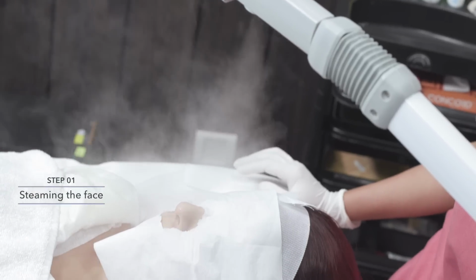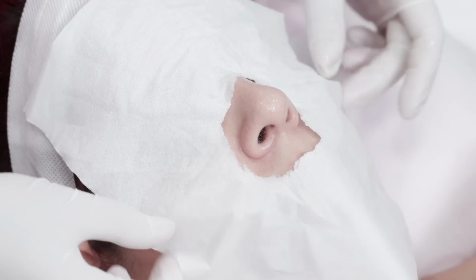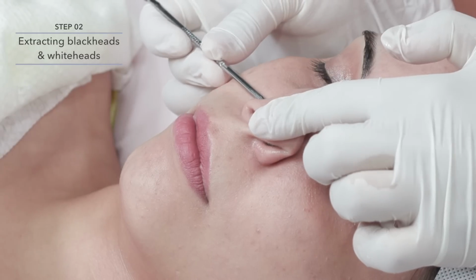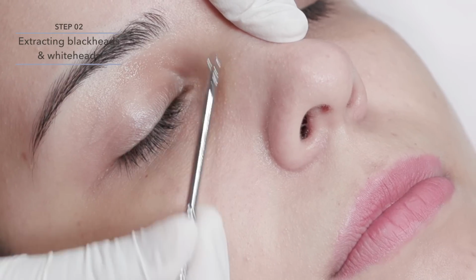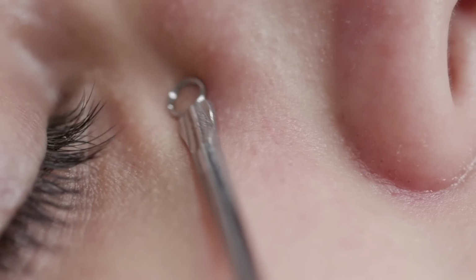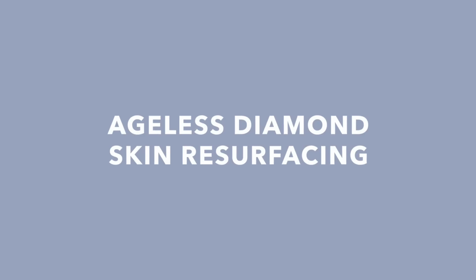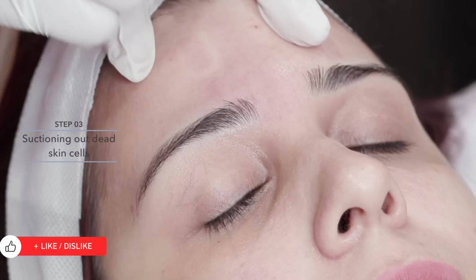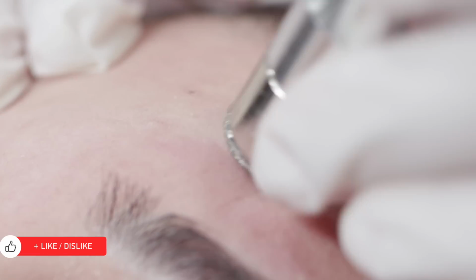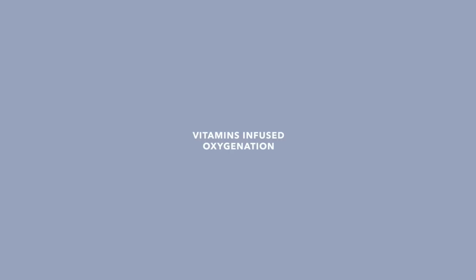She started with steaming the areas of my face that needed the extraction, and then used an extractor to remove my black and white heads from my nose and chin. I go for regular cleanups, so I was pretty familiar with it already. I have very sensitive skin, so the force of the suction was a bit rough on my face and left me with a little bit of redness, but it eventually subsided.